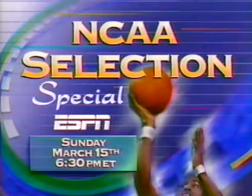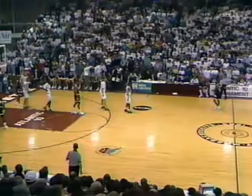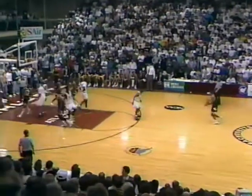The selection committee also looks at how teams are faring heading into the tournament. Are they cold coming in? Are they hot? Well, Massachusetts, as hot as anybody at the moment. They've won 11 in a row, 16 of their last 17.